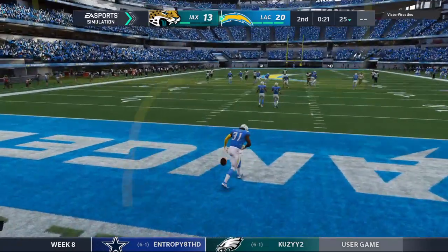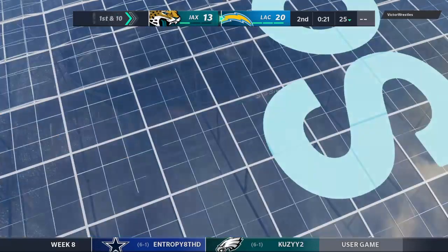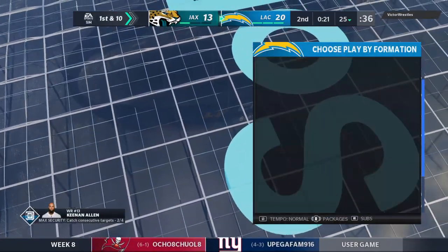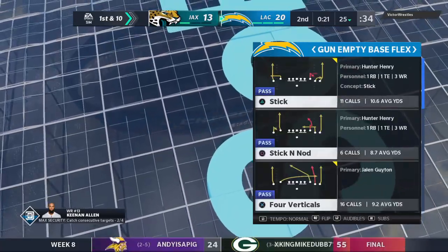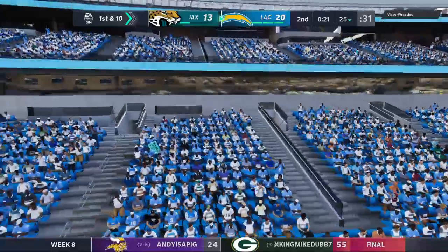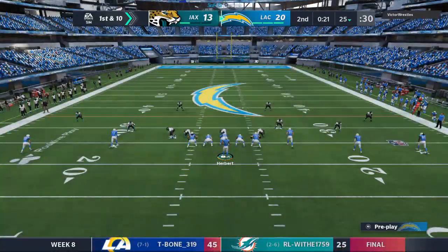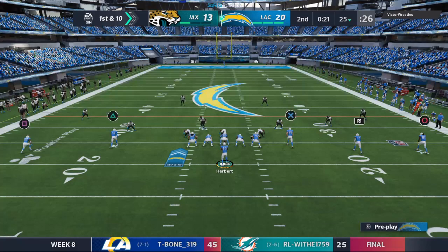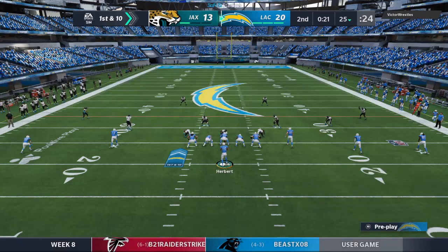Taken about 7 yards deep. And not wanting to risk anything here late in the half, he'll just take a knee, and they'll bring the football out to the 25. The Charger drive about to get going. You've got less than 30 seconds left here in the half. You're well on your own side of the field. What are we doing here, Coach Davis?